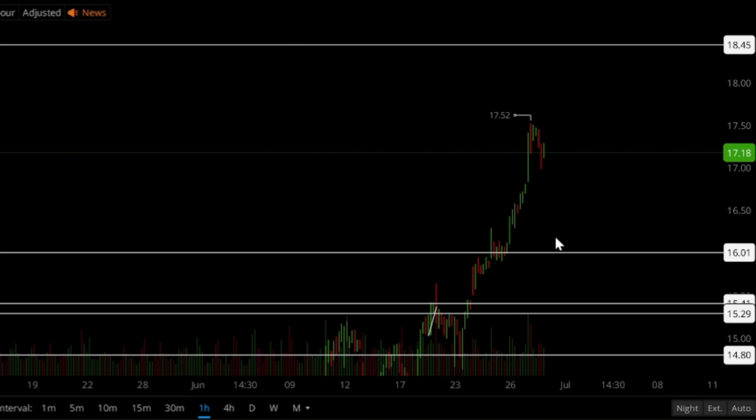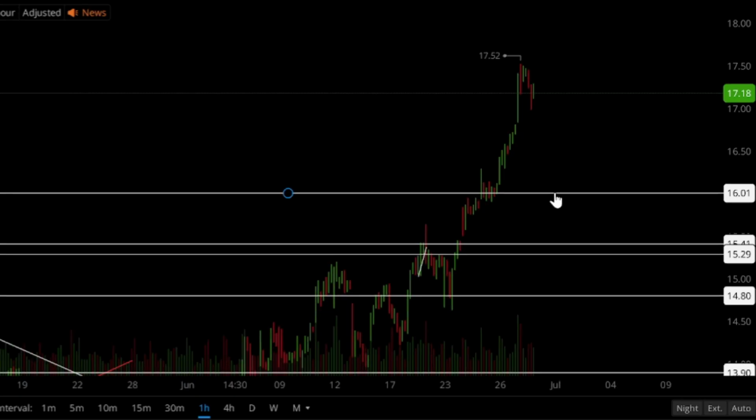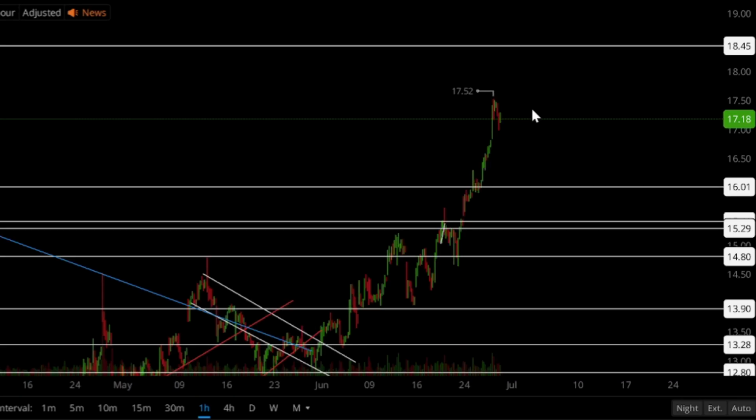You see a little bit of a pullback. It's always possible to see a pullback to that 16 range, but I think we hold there. I think that might be the lowest we'd go from a short-term perspective. Only thing we'd want to look out for is the past. So I'll go on the daily.